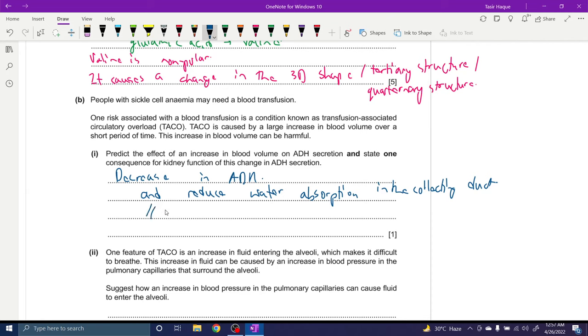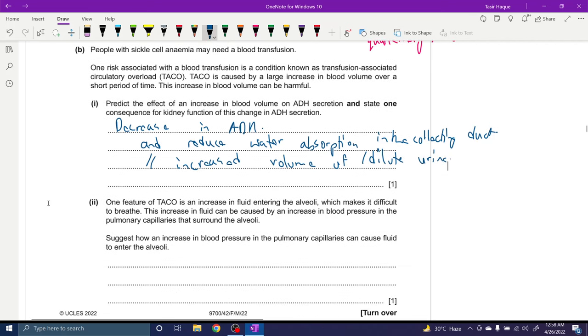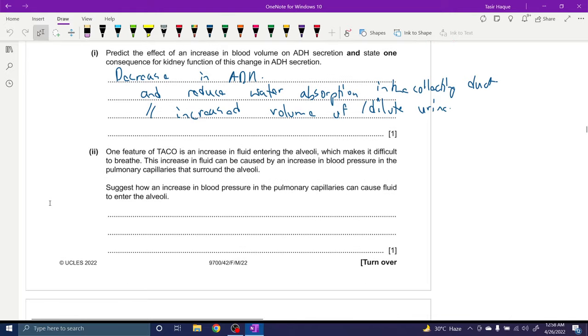Or you could opt for a decrease in ADH results in increased volume of, or you could say dilute urine. Okay, anything works. One feature of TACO is an increase in fluid entering the alveoli, which makes it difficult to breathe. This increase in fluid can be caused by an increase in blood pressure in the pulmonary capillaries that surround the alveoli.